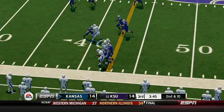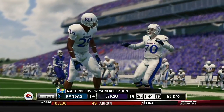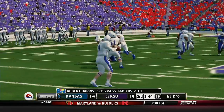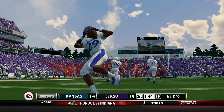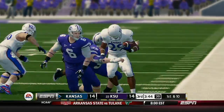Here's a screen pass, gets it to the back. And he's shoved out of bounds at the 36-yard line. Some nice touch on that throw. A screen can be tricky to execute because you're actually allowing the defense to come right at you as a quarterback. And that's what you want.